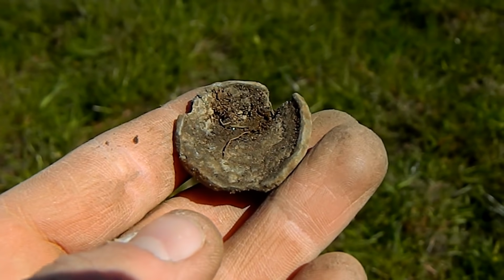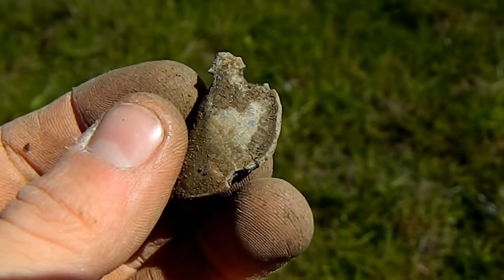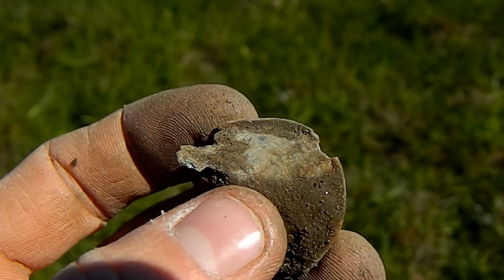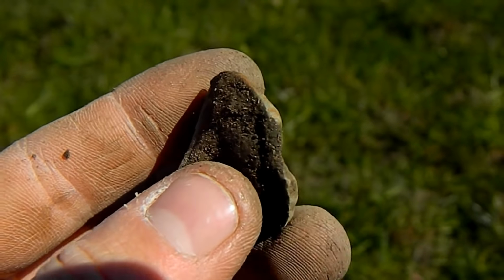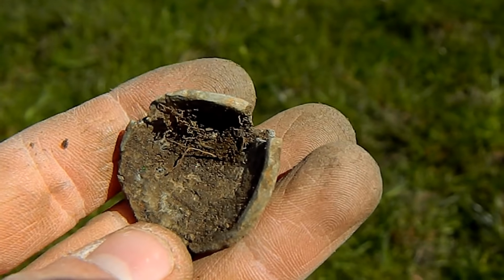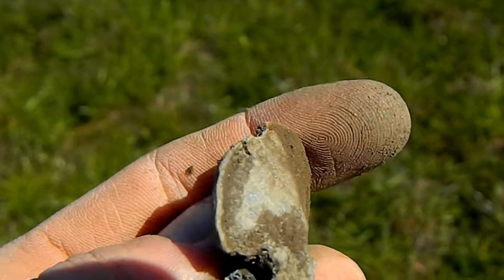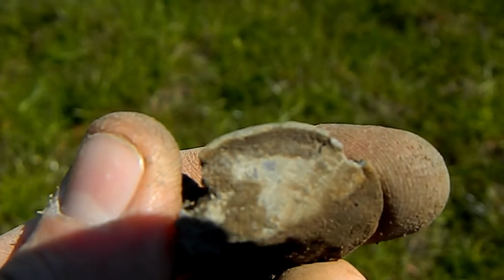Right, so fairly stumped for what this one is. I thought it could be a silver coin. We see the writing just round the edge, but I don't think that's silver at all. It's possibly another commemoration medallion. This time perhaps even of Victoria.